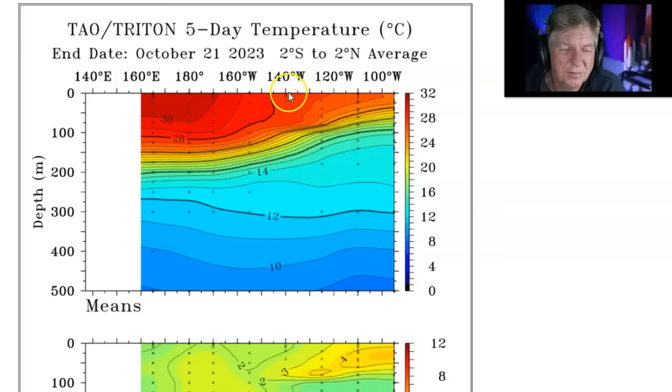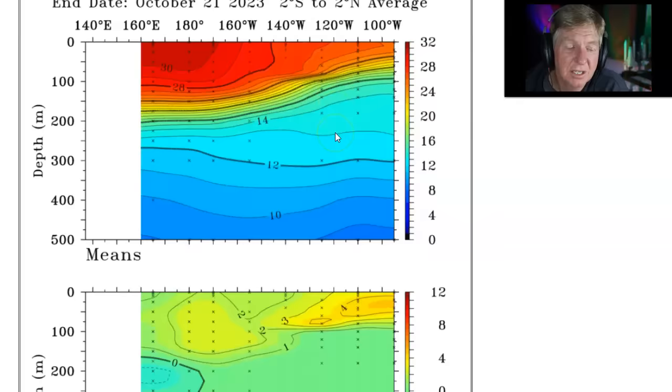And the 24 degree isotherm is holding its depth here off of Ecuador, down about 39 meters, something like that. All this is suggesting is there's piles of warm water moving off to the east. It's not changing because I don't think there is a wholesale big change in the movement. It's a steady eastward movement, and this is reflecting that. And notice no cool water here in the east. But those are the temperatures.